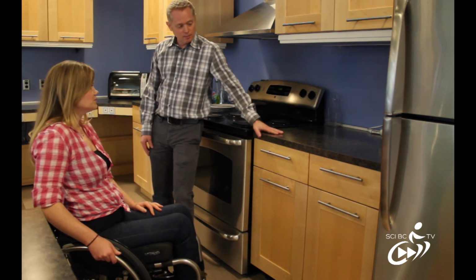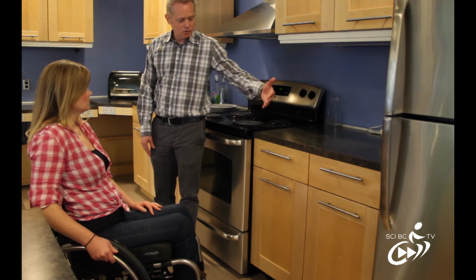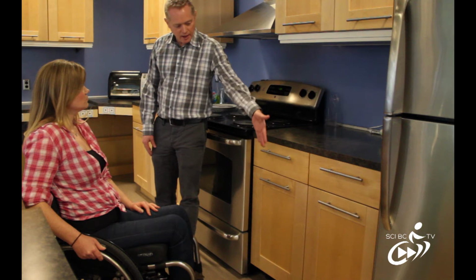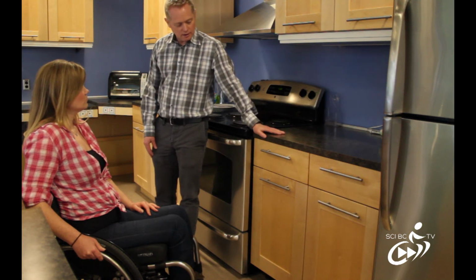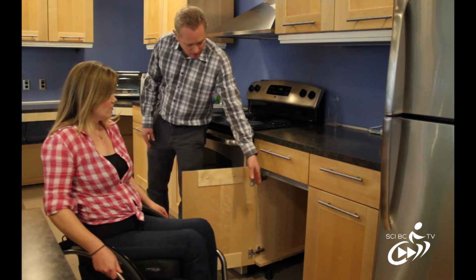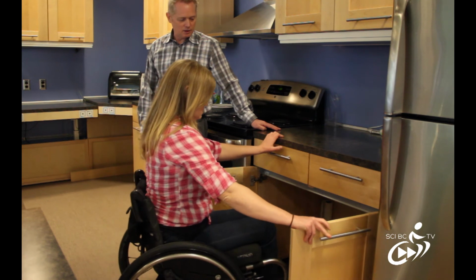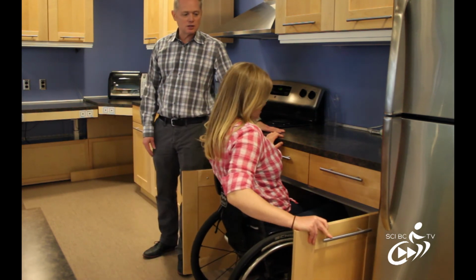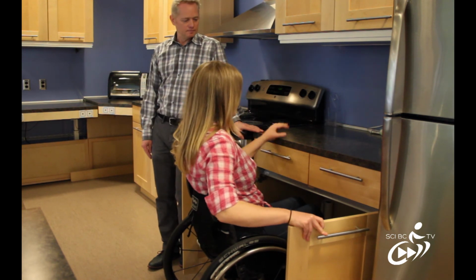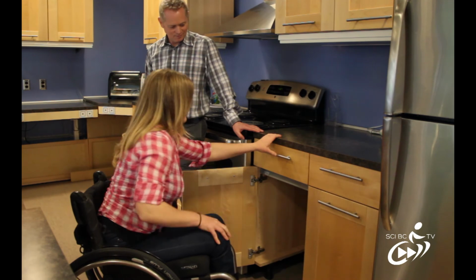This is a very simple modification to an existing counter. And again, you increase the functionality and accessibility, but you maintain the aesthetics by having the cupboards still on the front. So you can see here, this was simply just the bottom was removed, and then it allows for some accessibility underneath the counter. Obviously, in this case, it doesn't go up and down, but you can still get in under it. Right, so you have the counter space and you cover up the unsightly hole.